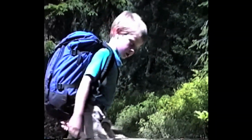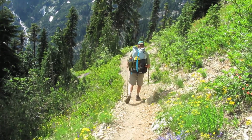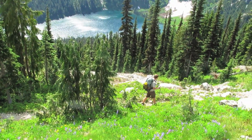You see that big mountain? I saw one. That's the one that I saw when we were driving. Oh, that's right. It's called Cathedral Mountain. Once we get to the top of this thing, it's pretty much downhill towards Deep Lake, and we're gonna stay somewhere around there tonight.